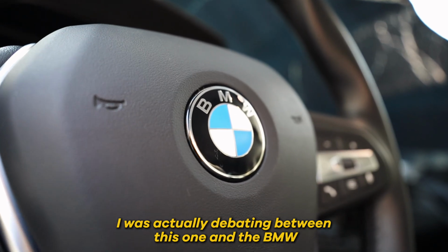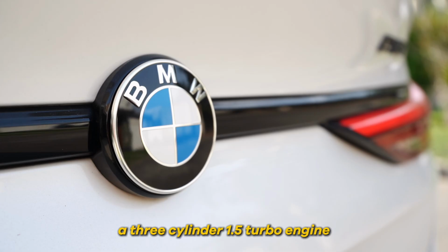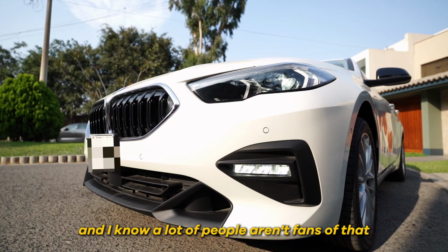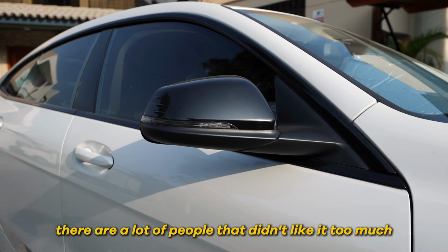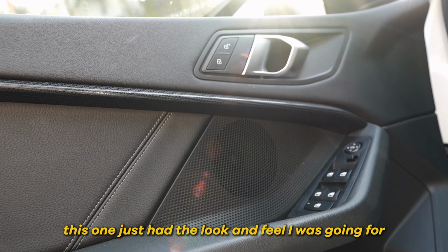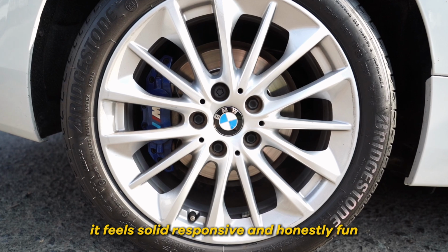I was actually debating between this one and the BMW Series 1. Both have the same engine, a 3-cylinder 1.5 turbo engine, and also front-wheel drive. I know a lot of people aren't fans of that. But after test driving both, this one just had the look and feel I was going for. It feels solid, responsive, and honestly, fun.